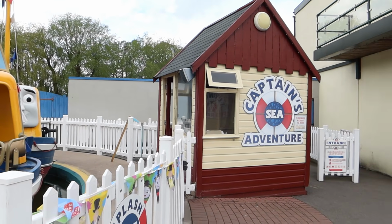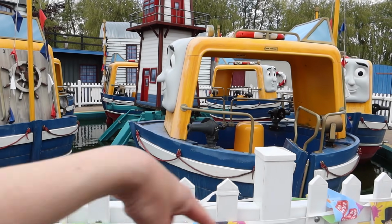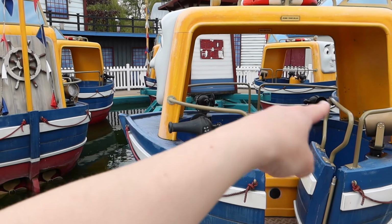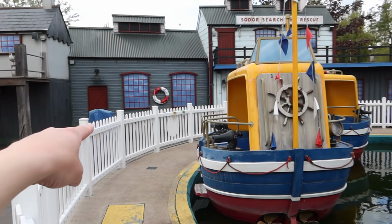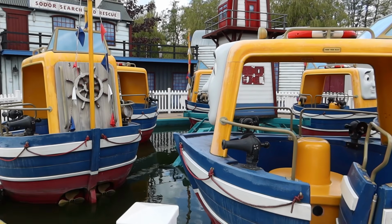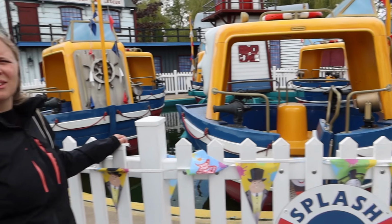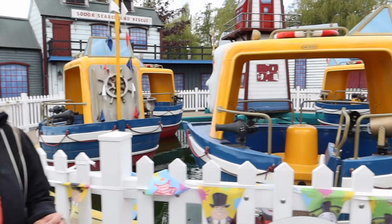And this is Captain Sea Adventure that you can see just here. What happens on this ride is that it spins round, and then each individual boat turns as well. It's basically like a splash battle because you've got the water guns on there and you can squirt each other. Before, the guns used to be on the outside. You can see they're covered up now, and you used to be able to squirt people on the ride. I think they've probably covered them up because a lot of younger kids were riding it, and it's probably not great squirting water at them really.